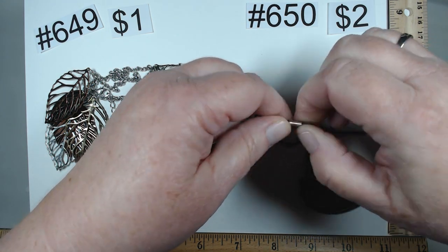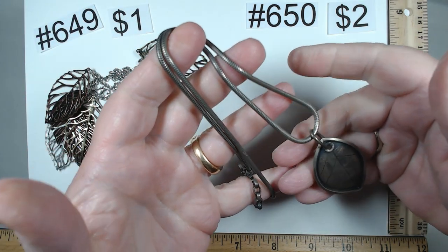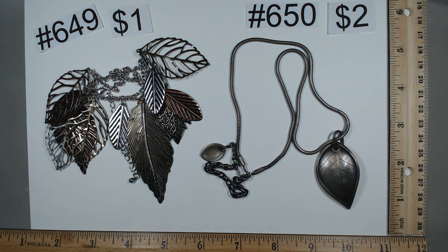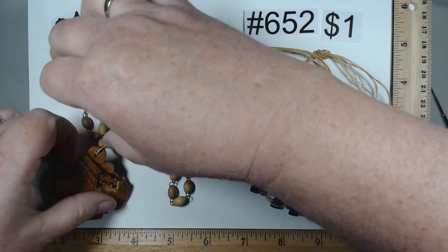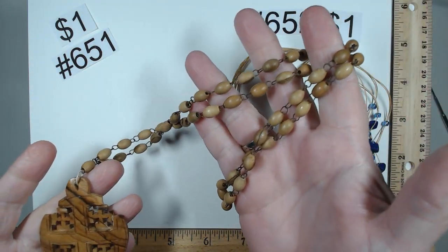Let me get that back in there and look at the heavy chain. Like I said, it just has that patina. I mean, it really has a great look to it. It's $2. It's 650. Item 651. This piece is 26 inches. It features wooden beads. There is no closure, so this would be over the head.